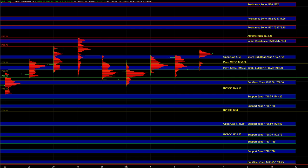And at that point, we have to gauge, is there still enough strength in this market for buyers to step in at initial support and turn things around and then go back above the micro bull bear zone, right? So as we're coming down to initial support, we're judging, do we want to take a long setup here for a push up to the micro bull bear?